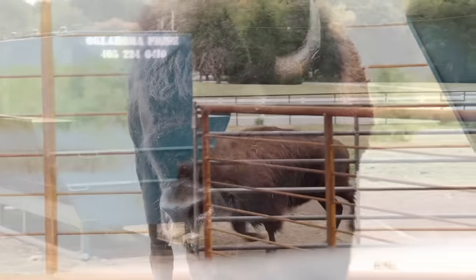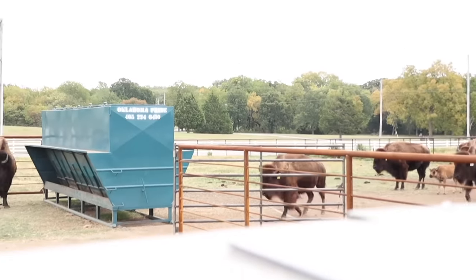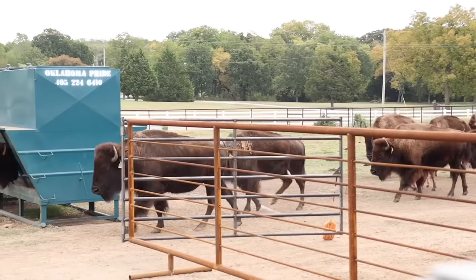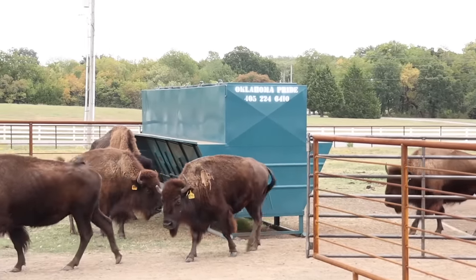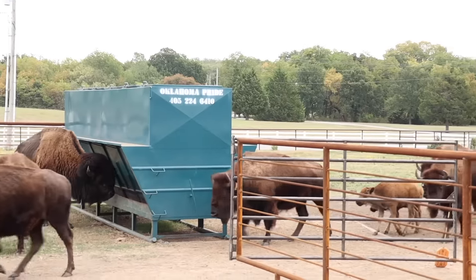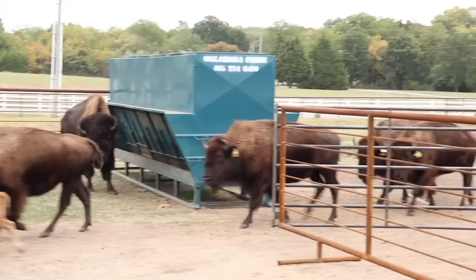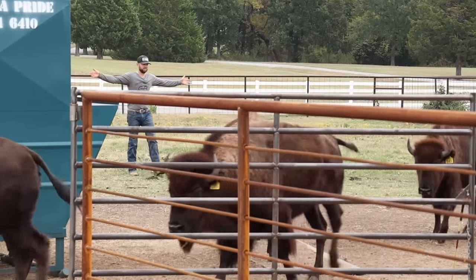So, while Dunbar and Haas are kept up here in the front with the blue feeder, we're going to give them some grain feed that will hopefully help them gain some weight back during the winter. So as they're getting some good grain, some protein, and hopefully some good weight back on their bodies, they're also consuming our prairie native hay as well. Lots of love and special attention for our big guys.